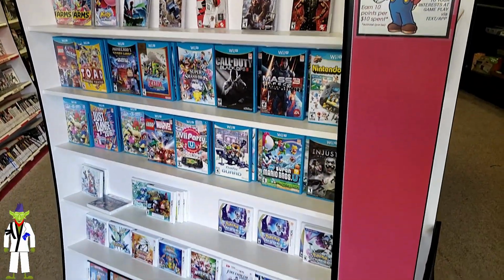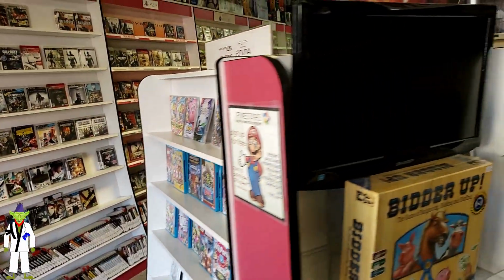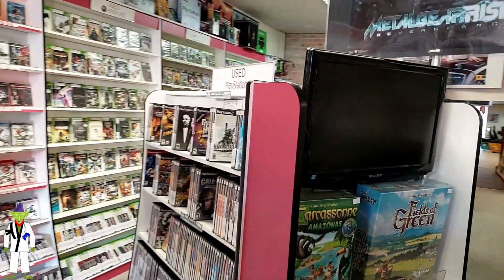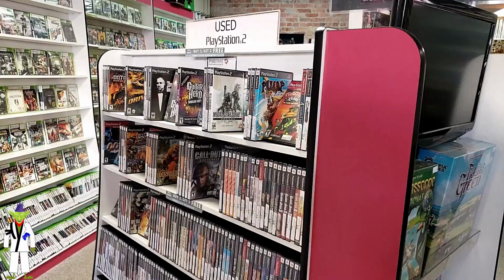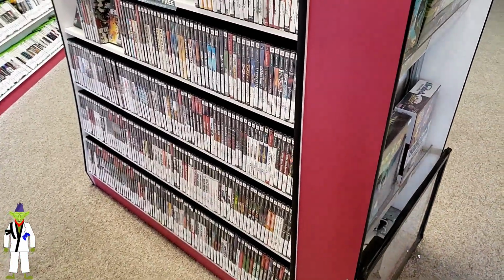That poor Wii U, it's a great system, never quite got the respect it deserved, but the Switch seems to have taken over for it flawlessly, so there is that. And then in the middle he also has the PlayStation 2 games and the Xbox, as well as the GameCube, the Wii, and even some old school stuff.